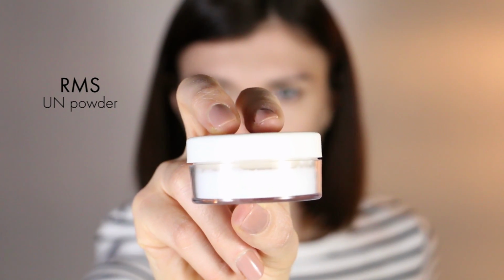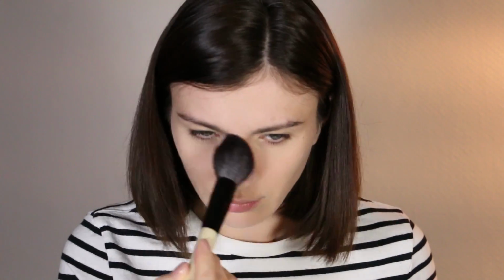To set everything, I'm using this RMS Un powder. So this is a transparent powder, very, very finely milled. And the brand itself advised to press it with the hoopette, but I always finish by buffing my face with a large brush to make sure I don't have any excess of powder on my skin.